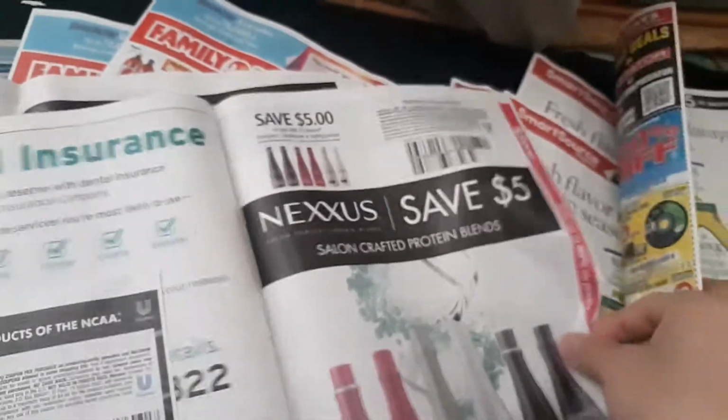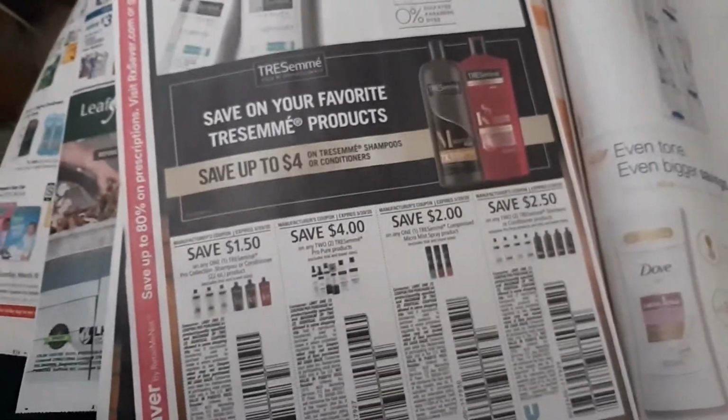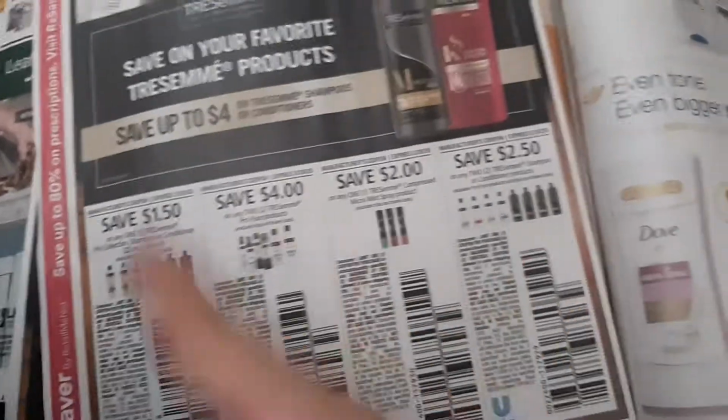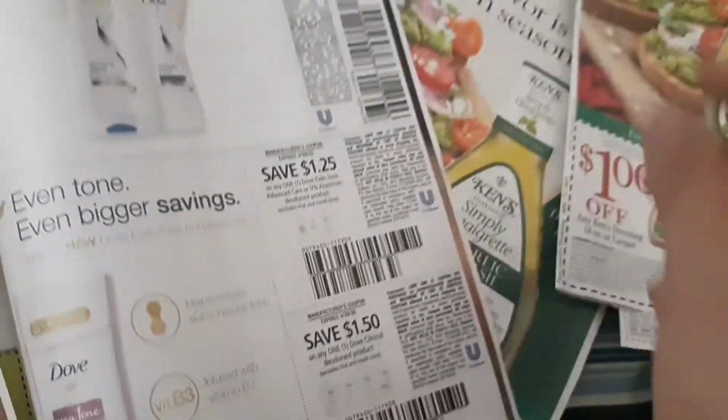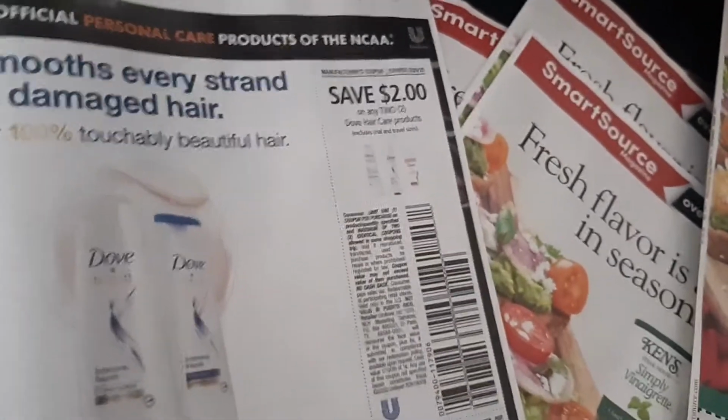I did not expect to get that coupon in my region. Of course, it's not a regional thing, so what the hell am I talking about? And then, of course, the expensive products. I forgot. Tresemme, there it is. And look at this. I know these are on clearance, but sometimes not at Rite Aid. And oh, 2 of 2, come on. You kidding me?